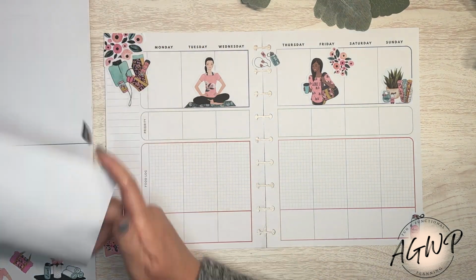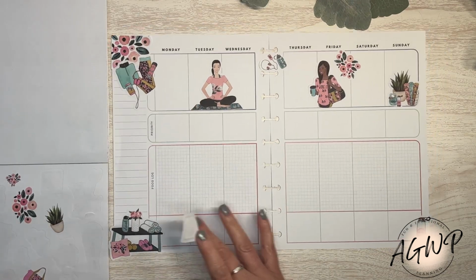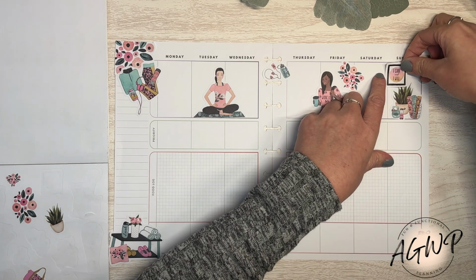Oh, these are identical. So I must have used all of the other pages. Maybe we'll put this here.